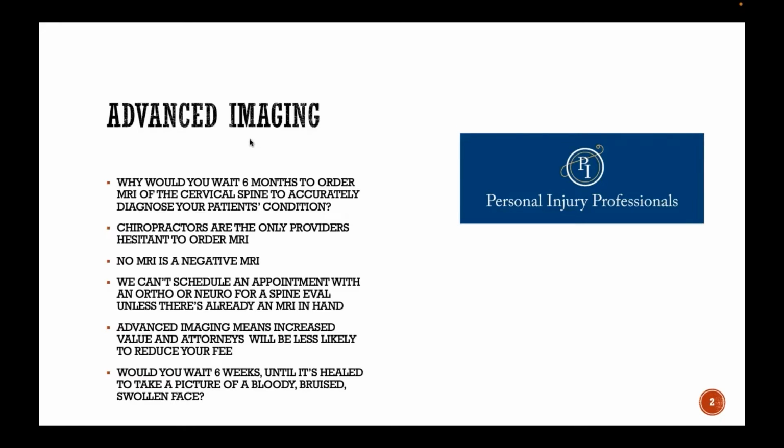Just for example, it's very common for us to get diagnoses from chiropractors of sprains and strains and segmental dysfunctions with no advanced imaging. And those claims may be worth in the thousands of dollars. Whereas with just a little bit more investigation, just ordering that MRI, and if the MRI comes back positive and that patient is treated appropriately from there, if, for example, there's a herniated disc, that thousands of dollars worth of the case may turn into hundreds, sometimes many, many hundreds of thousands of dollars worth of value.